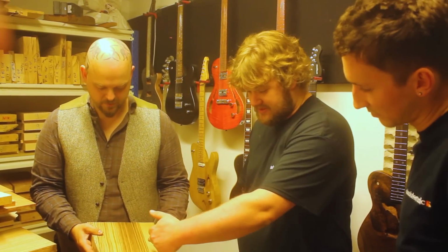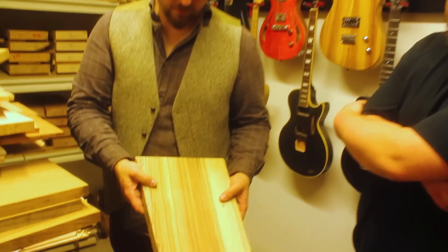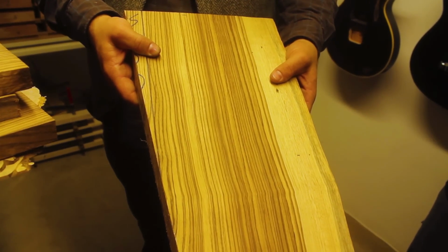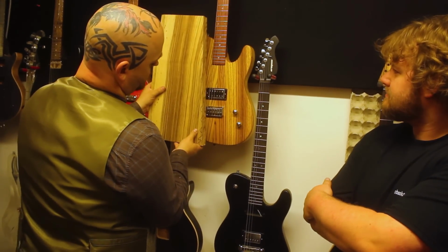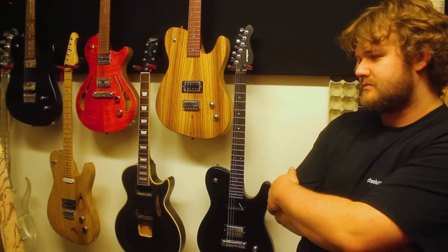I like the way it changes. It's darker and lighter. It is nice. I know what you mean. But is there enough there? I think there is. If there is, we shall crown it Joe's guitar. If we push it up there, I reckon we do, actually.